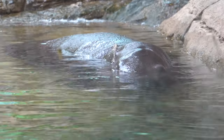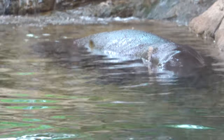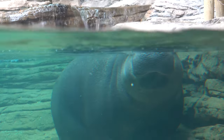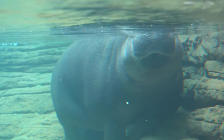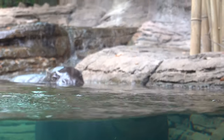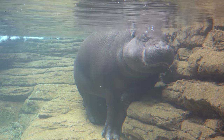See the face of the little hippo. Funny, you can actually, the water kind of makes it look a little bit different. Too cute.